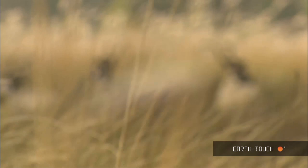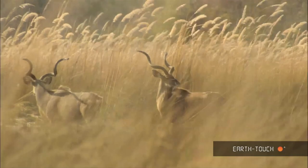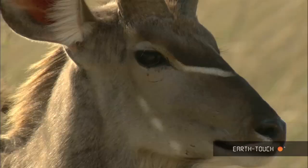It's one of the few animals that you'll find cutting through the swampy marshland, through the miscanthus and new water. And 200-300 kilometers south, you'll get herds of kudu living in the most arid and dry environments in the Kalahari.